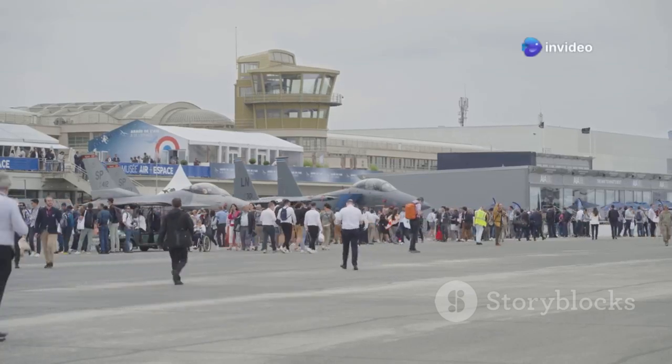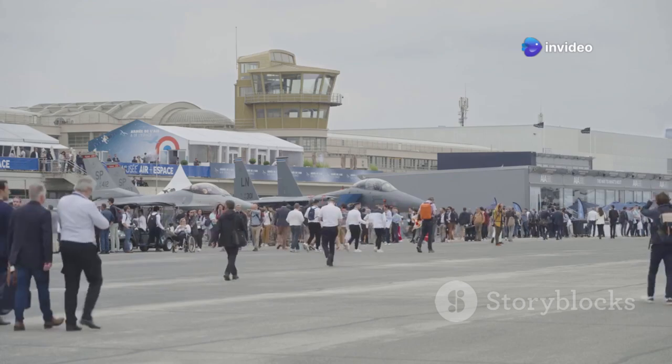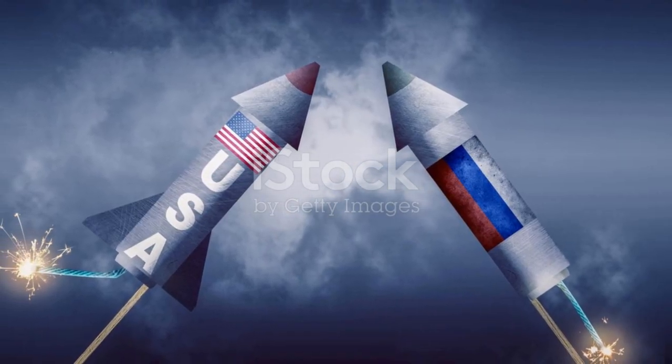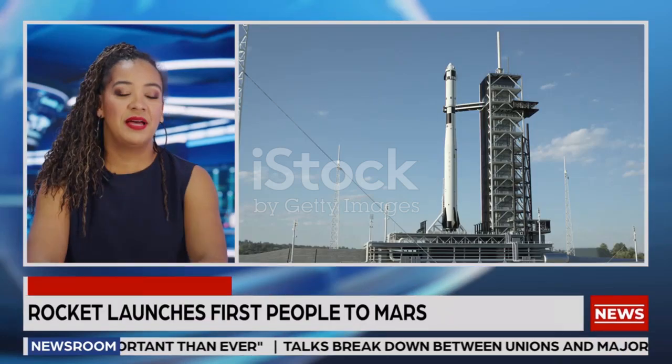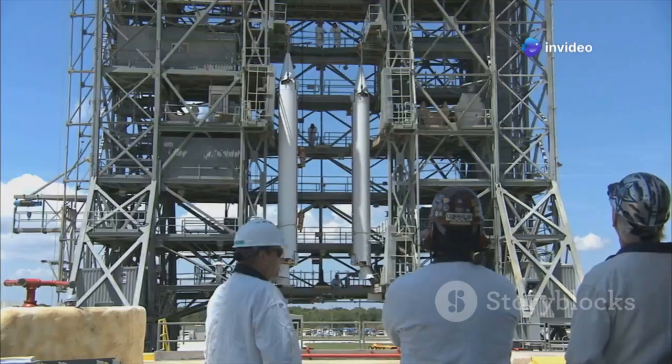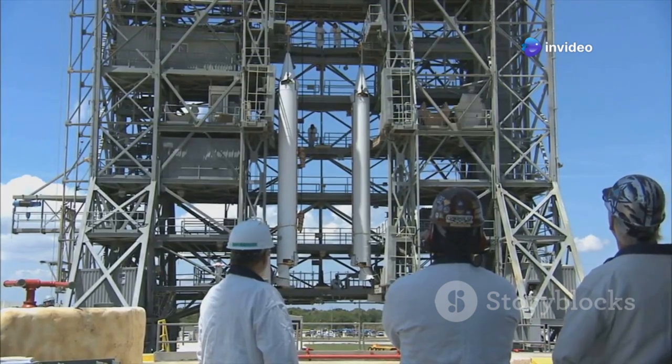The 1960s were a time of incredible excitement and fierce competition. The United States and the Soviet Union were locked in a race to explore space. This space race captured the imagination of the world, but it came at a steep price. Launching rockets into orbit was incredibly expensive.